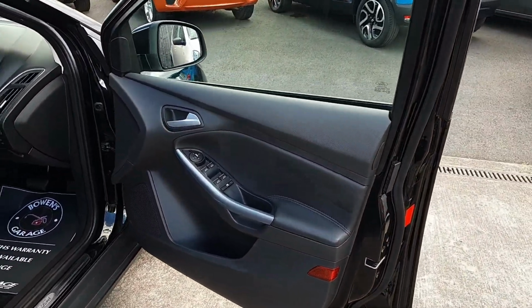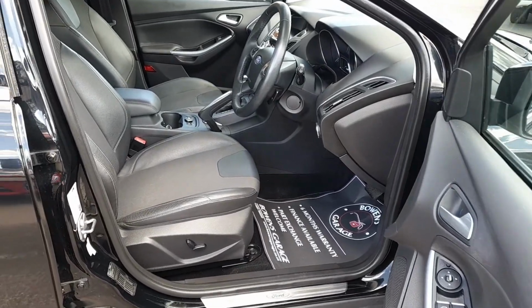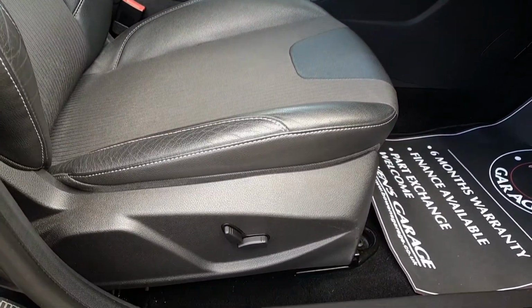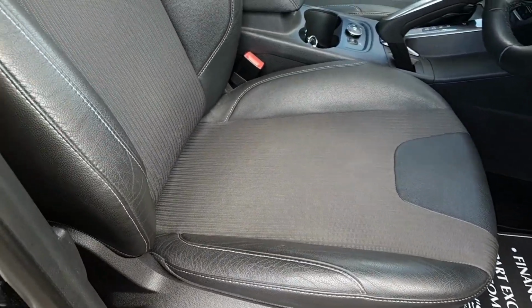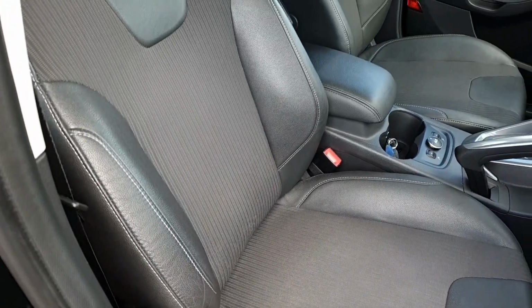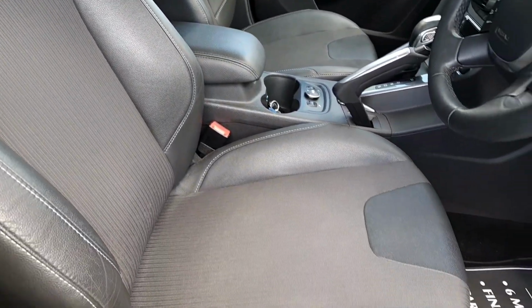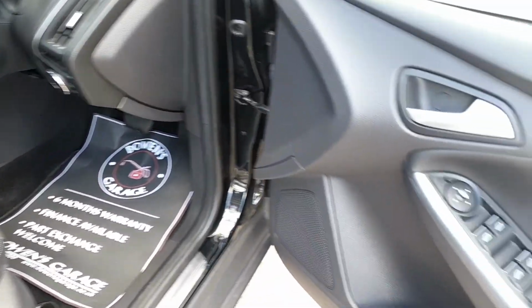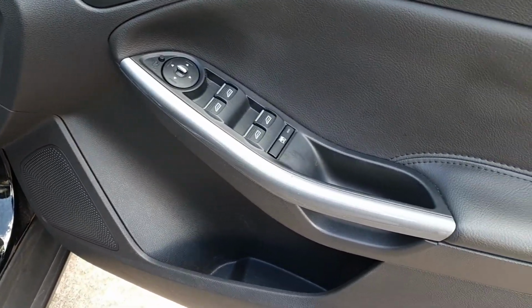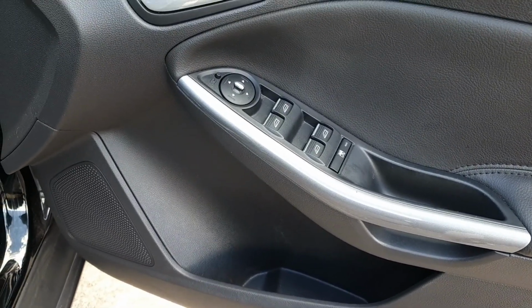Here we go. Half leather, electrically adjustable, and they're also heated. Very, very little signs of wear. Centre armrest. As we come round to the door card, 4 electric windows, electrically adjustable door mirrors. They're also power folding.